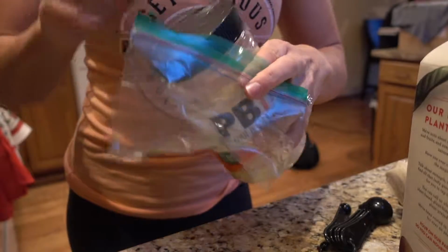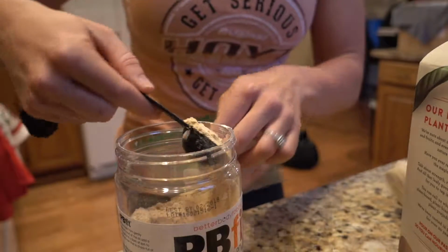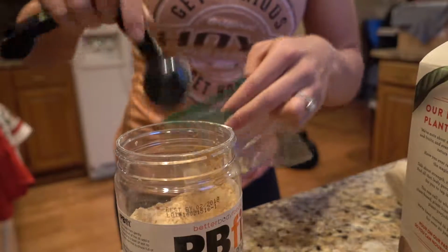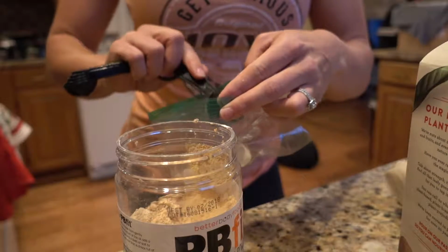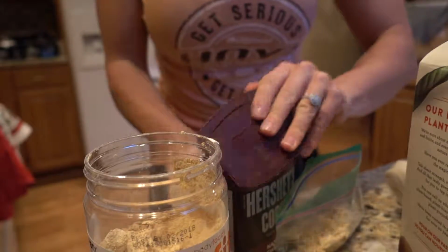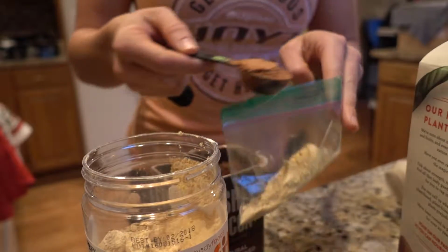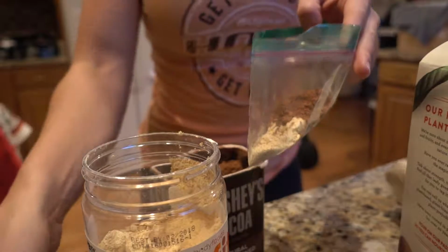You can get plastic baggies, you can just keep using isolator containers, whatever you want to use, and just pre-make all your powders. So like I said, 2 tablespoons of this. Pre-make all your powder, and then all you have to do is just grab your banana and then grab your baggie and dump it in your blender. You don't have to get all your stuff out. The more time you can save in the morning, I know, the better.